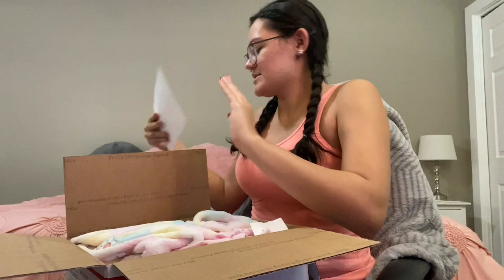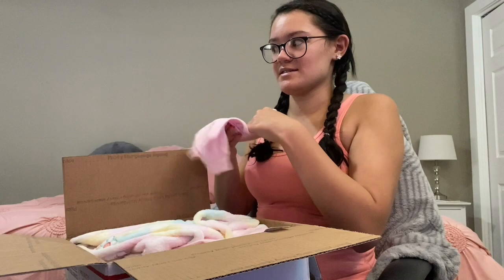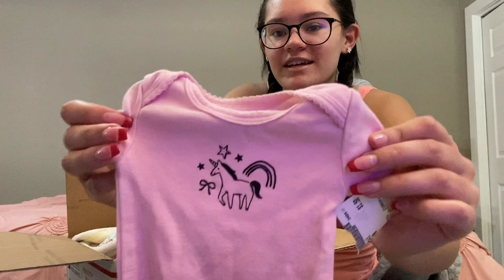All right, so we have some little pants, and they have a bow. Those are super cute. I honestly barely have any newborn girl clothes, or really girl clothes in general. And then this onesie, which is cute, has a little unicorn on it. Love that. I love a little unicorn action.